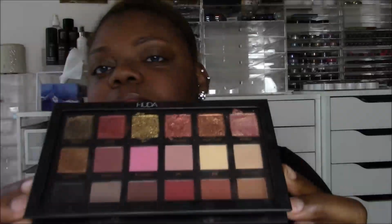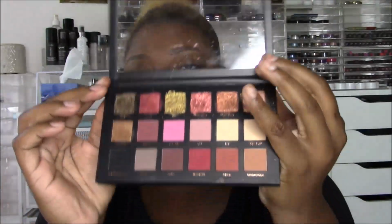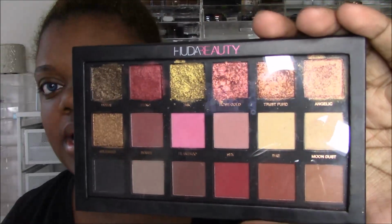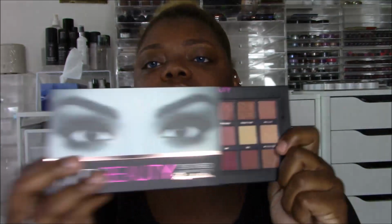I glued the back on, but we can compare the back of the actual palette versus the packaging, which looks the same. Here's my real one. Ooh, it's a little messy, a little dirty. I love this palette. This is a legit one again, $65 at Sephora. We're going to go ahead and open up the fake one. You slide it out just like you would slide the original out. So here's the fake one.